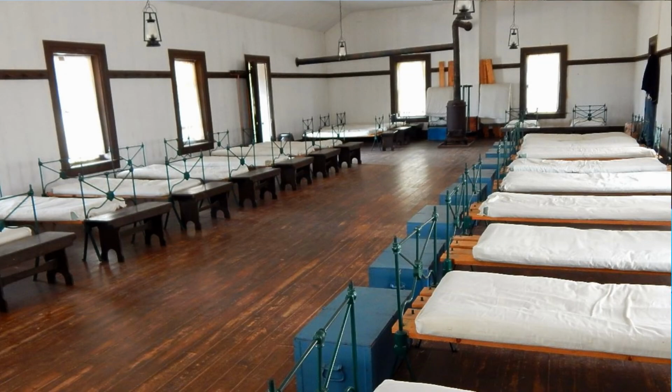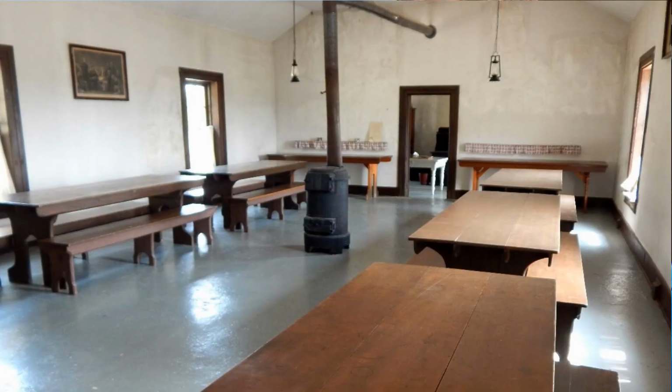Any idea how many soldiers would have stayed at these camps? Well, there's usually 2 companies, 1 company of infantry and 1 company of cavalry. So about 100, 80 to 100 plus, cooks and whatever else they need. And 50 some horses. Yeah, wagons.